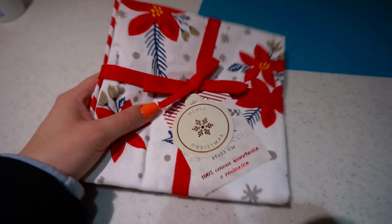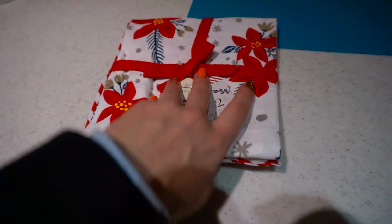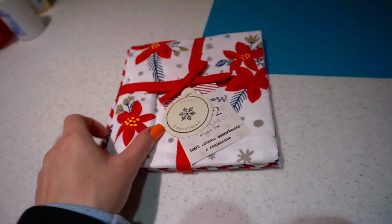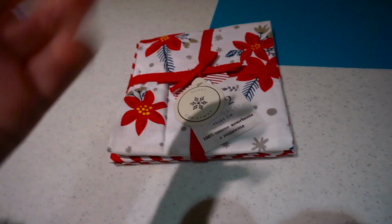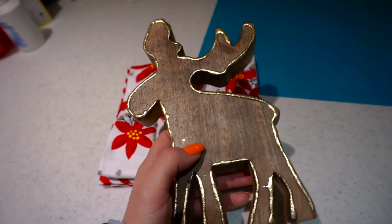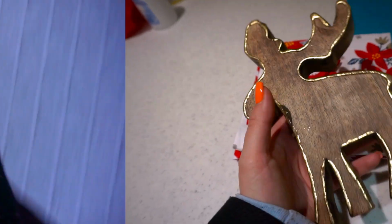Then I got these kitchen towels that are also Christmas themed. They look pretty nice, so I'm excited for those as a detail for the kitchen. And then I got this deer that is made of real wood. It's actually pretty funny when I think about it that it started snowing exactly when December hit.